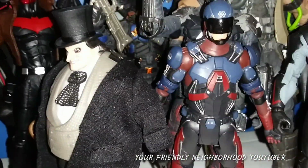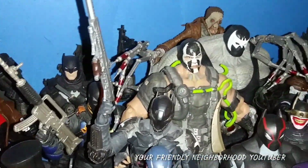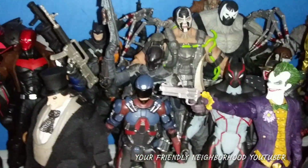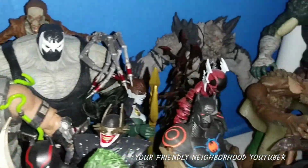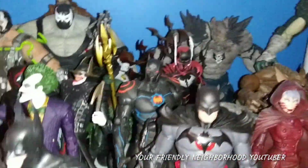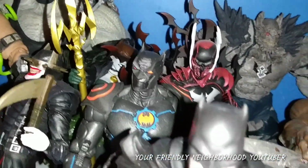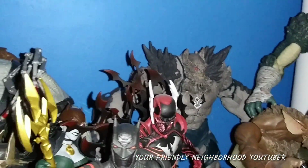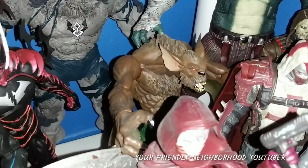But he's the multiverse Penguin based on Batman Returns. Deathstroke back there. Bane. Scarecrow. Joker. The Atom. The Batman Who Laughs. More Batman figures. Pandora right there. We have the Red Death statue, which goes nicely in there. Of course, we have Devastator. Killer Croc right there from Arkham Knight. We have the Man-Bat.